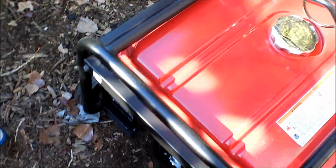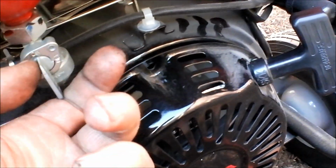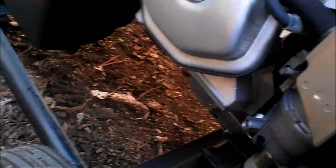So, 2 good spurts. I'm going to pull that choke again. As you heard there, it definitely started on carb cleaner and then shut right back off again. The fuel is on. I'm going to go ahead and shut that off. So it's definitely the carburetor then. So what we're going to need to do, I'm going to drain the fuel out of the carburetor here, and then I'll get into the carburetor. May pull off the carburetor. Not the easiest thing with Hondas, but it's definitely worth it.